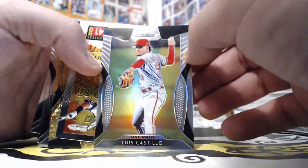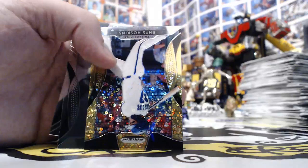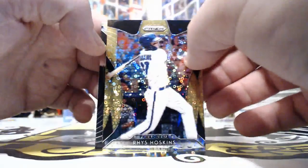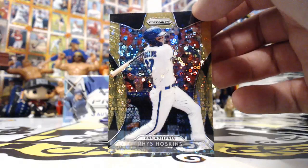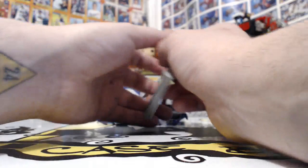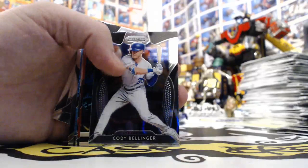All right, Luis Castillo, Silver Prizm, Miguel Andujar, numbers. Reese Hoskins, that's a nice one. That's the neon orange donut circles to 150. Mike Trout, tier 2. Hoskins, Dawel Lugo, tier 3. Nah, Blue Jays just have a lot of rookie autos. And then, of course, having Vladdy Guerrero helps.